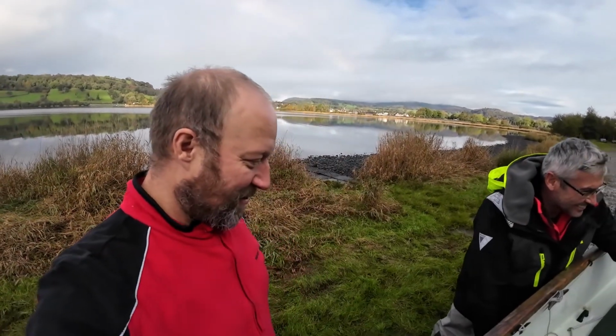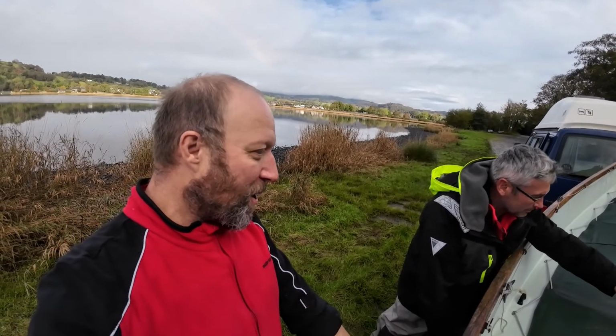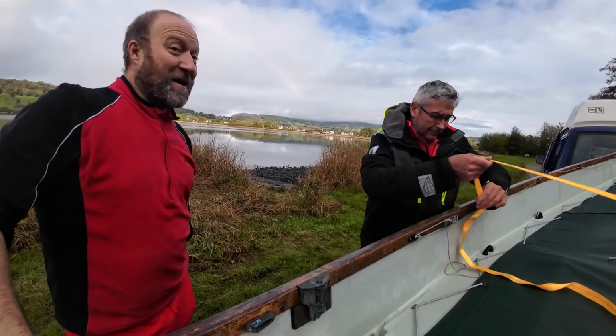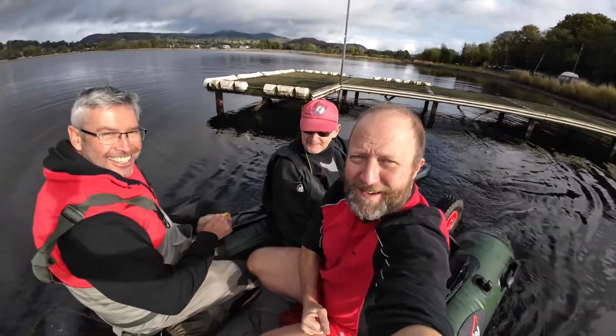I thought I'd take advantage of having a lorry driver here, because these straps confuse me. They're so simple, but I think if you don't use them every day, you kind of forget. Well, I do anyway.